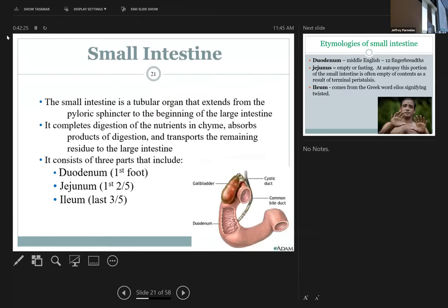So it has three parts. The duodenum is the first part. It's about a foot long, it's C-shaped, stuck to the back wall. You can see that the pancreas is going to sit in this little nook. The pancreas will sit in this little nook right here.